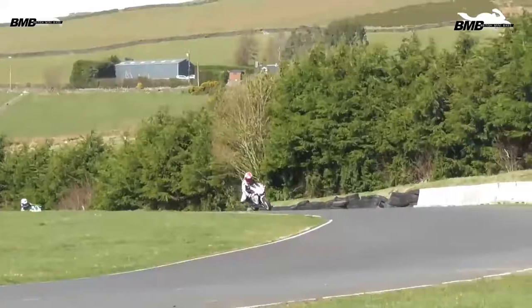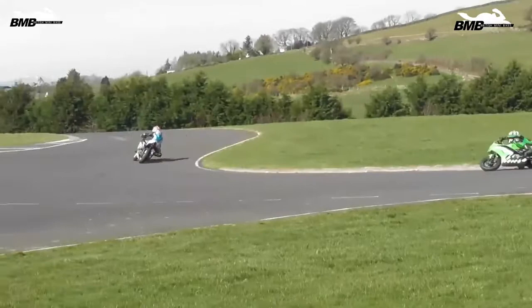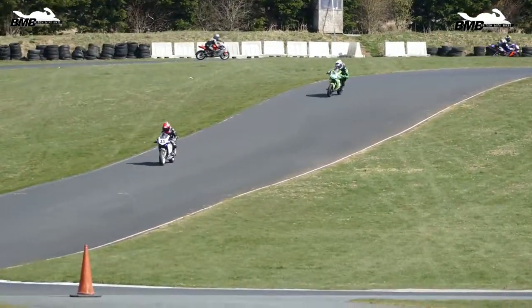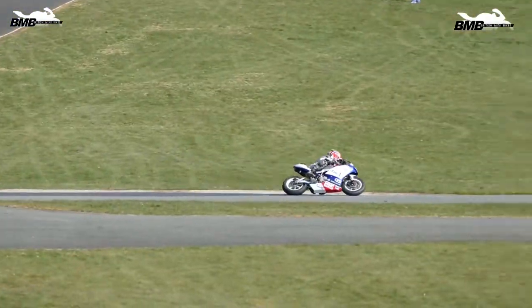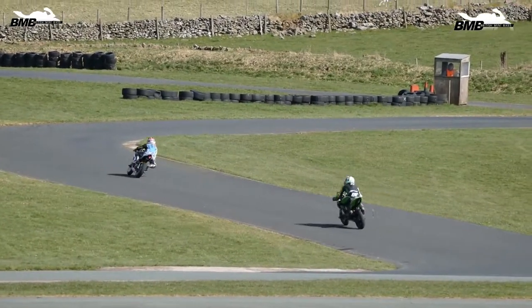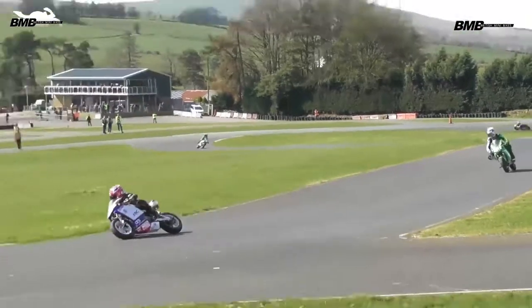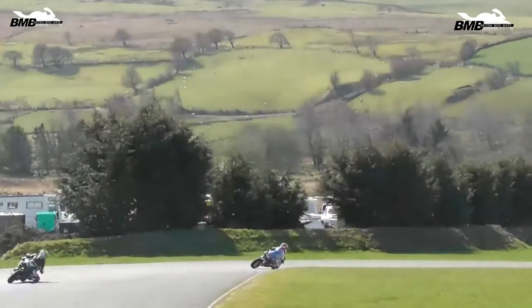Ryan Frost, number 24, leads them down the hill towards the carousel. Chloe Jones pulling away slightly in second place in that very close battle. But Ryan Frost, your race leader, on the second half of the lap now, heading his way towards Devil's Elbow. Through the S's, this really tricky off-cambered section on the right-hand side of the track. And Frost, nice and gently through Devil's Elbow.